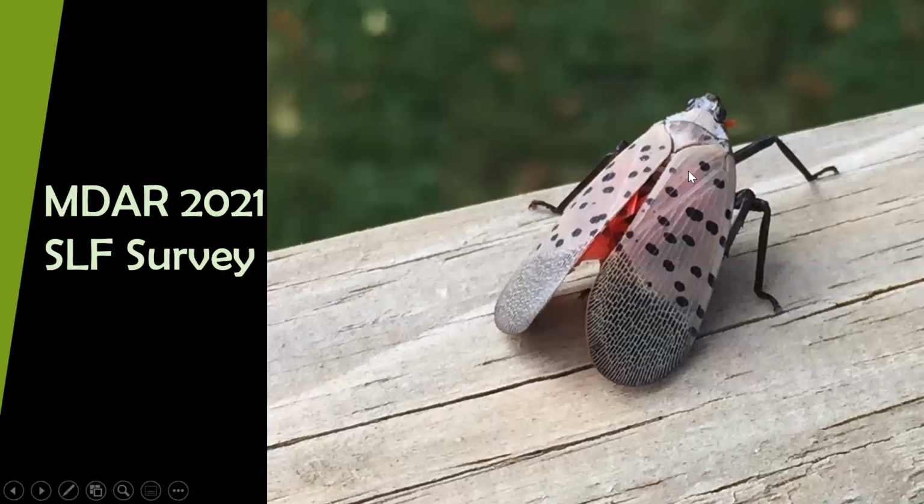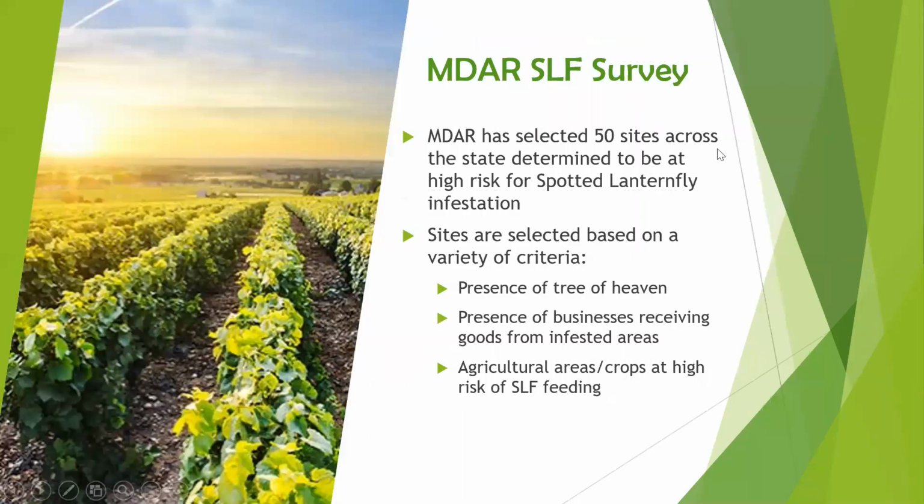For this section, we're going to go a bit into the survey efforts that we're doing for spotted lanternfly. So we've selected over 50 sites across the state that we've determined to be at high risk for spotted lanternfly, where we're going to be doing survey. What do we do to determine if a site is high risk? A couple of things. One, if there's a presence of tree of heaven, again, the main host tree.